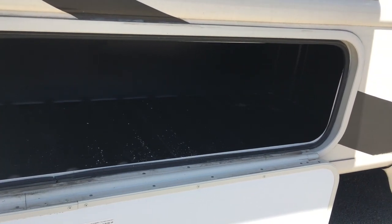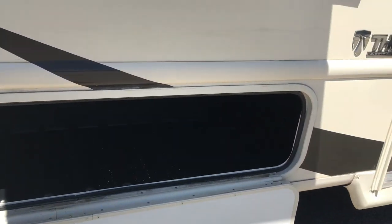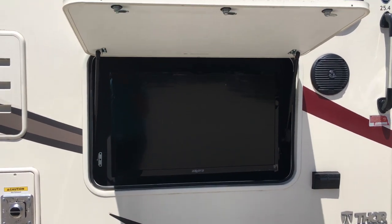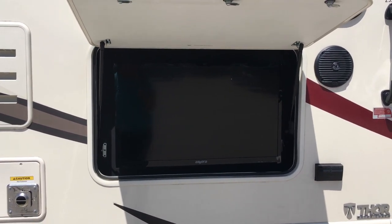These are the outside storage bins. This is the larger one on the passenger side, the camp side. Probably a good place for the grill, maybe the rug, those kinds of things. I don't think it's deep enough for the zero gravity chairs, but maybe some lawn chairs down there. There's lots of storage here. Outside television, I thought that's going to be great for my soccer games.